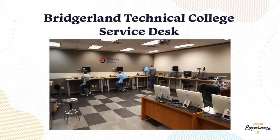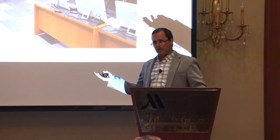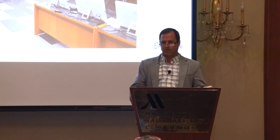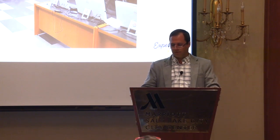If the students aren't at the workstations, they're sitting at these desks here in the front so they can work on other equipment. That's something you need to cover: what are the students going to be doing if they don't have something to work on? Well, we have them work on their classroom stuff, but they're in the service desk in case a customer shows up to drop off some equipment.